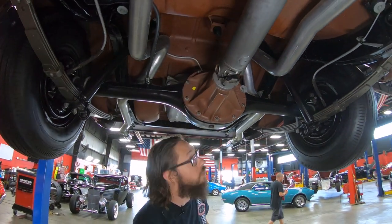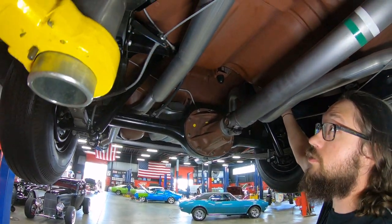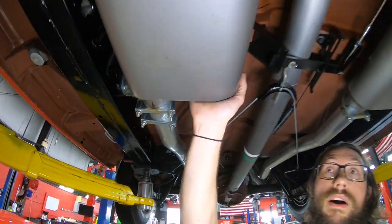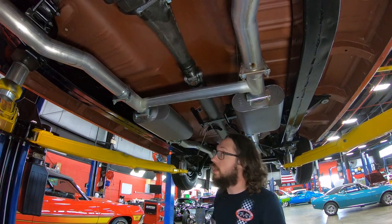Looks to be original style drum brakes. Brand new shocks on it, no big surprise. All the sheet metal looks good. All of the body mounts look like they have been changed. I don't see a single old one on here, so it looks to all be replaced. Once again, brand new looking mufflers on it. They look to be a Flowmaster style design, but there's no Flowmaster on the top of them, but looks to be Flowmaster type.